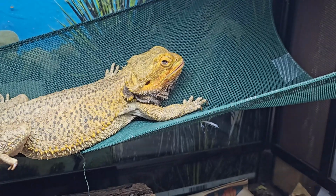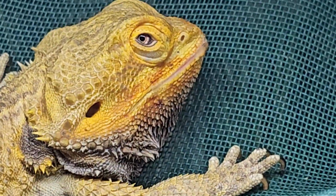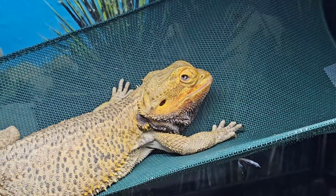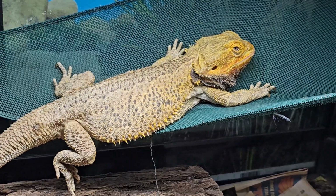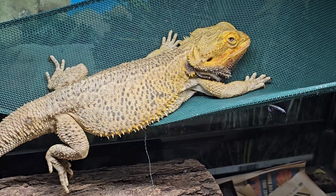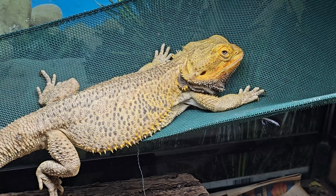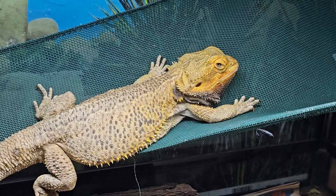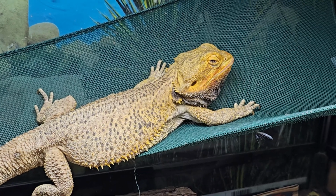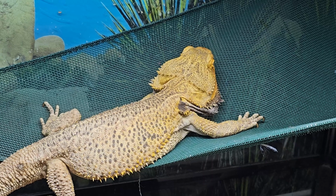Now, what about his mouth? You see that redness? That's actually betadine right there. So sometimes when they get older, it's harder for them to fight infections. When they eat, when they touch, it's very typical for lizards to get a lot of micro cuts on their lips. That's super normal. And when they're young and healthy, they can fight that off. But when they get old, it becomes a risk of infection.